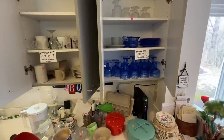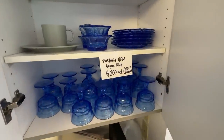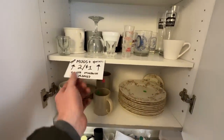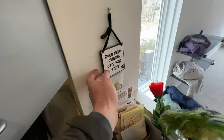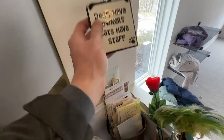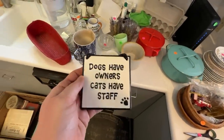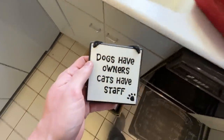Not seeing too much in the kitchen area. So you can see here, there's a lot of expensive items in here too. I mean, look at this, $50, $100. My goodness. The stuff that's discounted is very generic, not stuff that I'm interested in. Although I did like this right here. I know I have a lot of cat fans, so you'll crack up at this. Dogs have owners, cats have staff. So it's a nice hanging tile. So I'll pick this up.